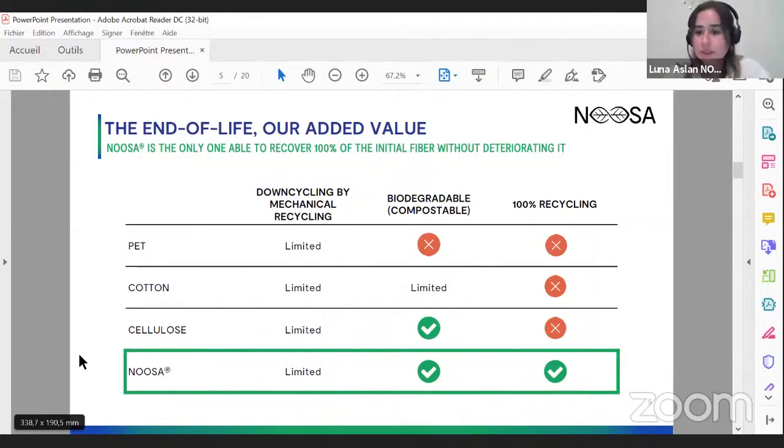Then comes the biodegradability. You don't compare with linen? Do you compare with linen? No, I mean, not here, but for everything that is mechanical recycling, it's limited for everyone. Then biodegradability of linen might be similar to the one of cotton and cellulose, which is basically a natural fiber, so it's the same. Okay, but then you will see linen in the comparison, you will see.